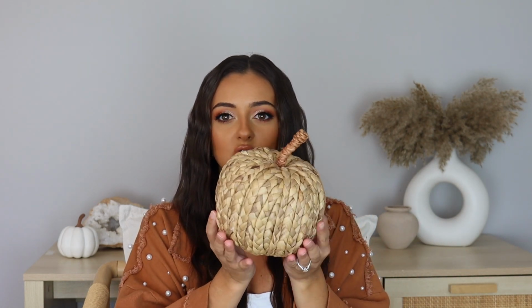Next is going to be a ton of little pumpkins. So when it's fall, Halloween, Thanksgiving time, I love to put little decorative pumpkins and things like that around the house, on the dining room table, coffee table, just anywhere that I can put a pumpkin. So I think all of these are from Target, and I bought them last year, so hopefully they're still on the website or in store.